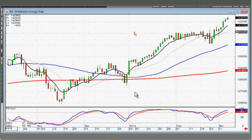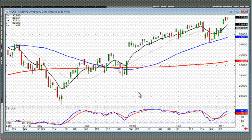And the NASDAQ, same scenario. It pulled back, and then notice how once it got back up into its trend channel, it traded right back up again. Pulled back. Now we're probably right back up into this trend channel. Could be a steady uptrend.